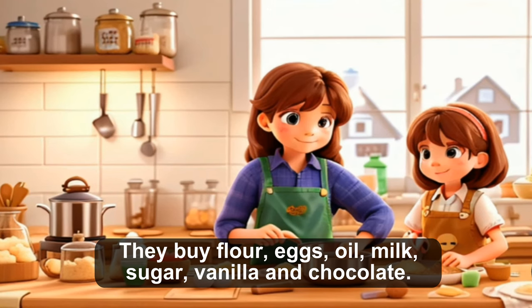They buy flour, eggs, oil, milk, sugar, vanilla, and chocolate.